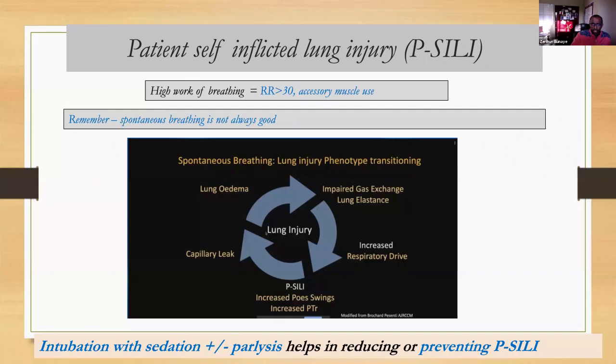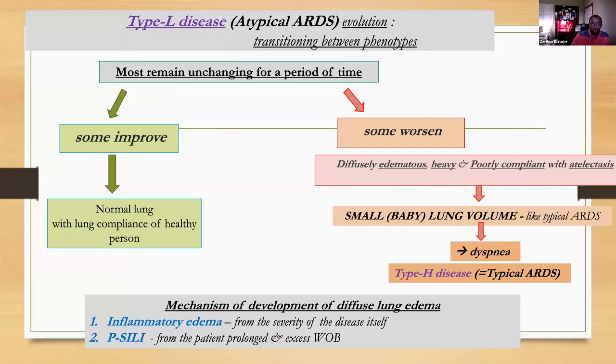Again, patient self-inflicted injury: spontaneous breathing is not always good, and it can injure the lungs and transition the patient from the type L to the type H. So before they injure their lungs and make them prone to fibrosis, we have to intubate them, sedate and paralyze them, so that we reduce and prevent this kind of injury.